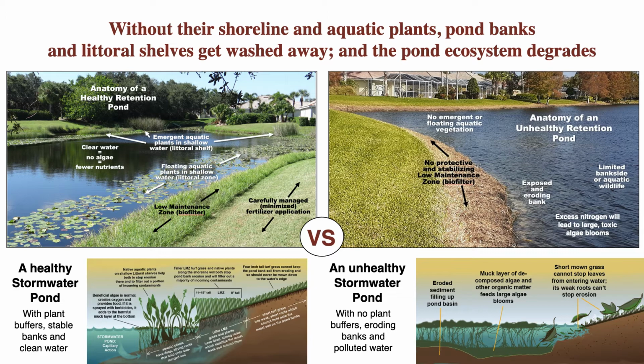The photo on the left, taken in nearby Mira Lago, shows how a healthy stormwater pond is supposed to look. Notice that it has two plant biofilters. The first biofilter is the 3-foot wide grass shoreline buffer that is kept trimmed to stay around 11 inches tall. This is often called a no-mow zone, or NMZ. The taller grass within it has deep, strong roots that hold onto the bank soil around them and that prevent the banks from eroding. That is illustrated in the diagram below.